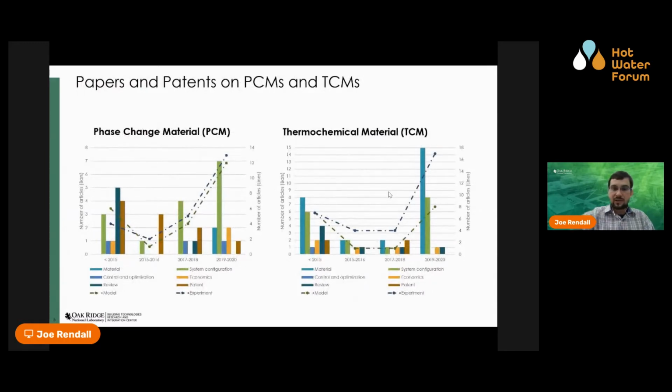To begin with, we did a literature and patent review of different types of materials that we split into phase change materials and thermochemical materials. The list here shows where the current research is and the state of the art. You can see that the system configurations for the PCM materials has been researched more recently, and model and experimental projects have been just about equal. With TCM materials, the material research itself increased dramatically recently, and it sort of equates to the material being more at the bench scale than in system analysis, although there are some studies in system configurations.